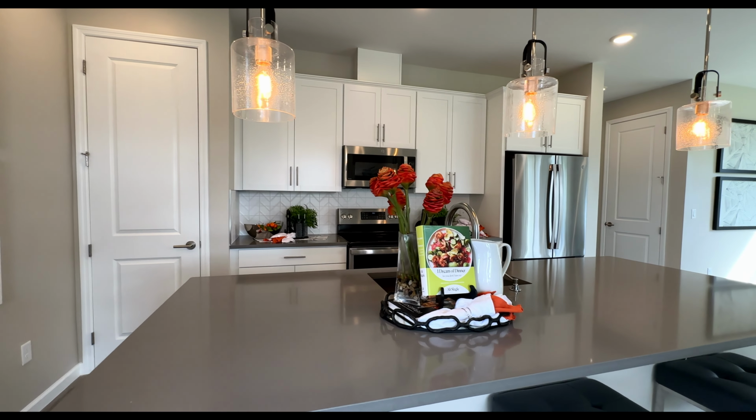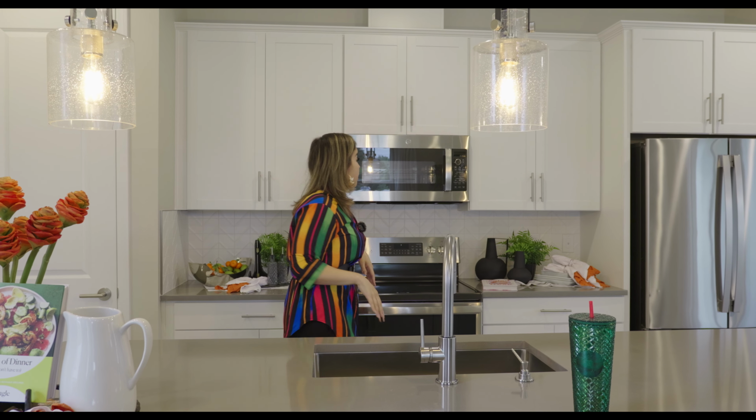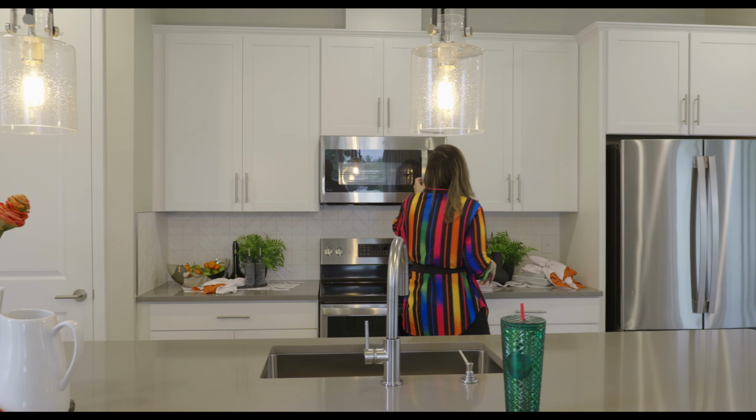So you have these pendant lights, but this is just for the model. You will have kind of like a pre-wire for it. So when you want to go ahead and hang up some lights just like this, it won't be too hard to do that.